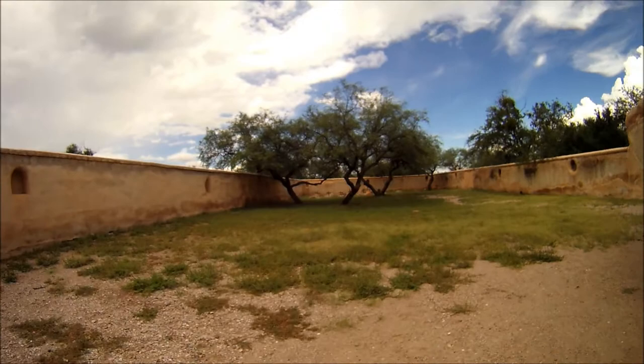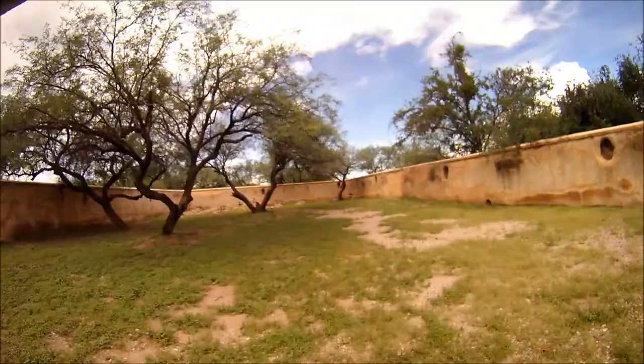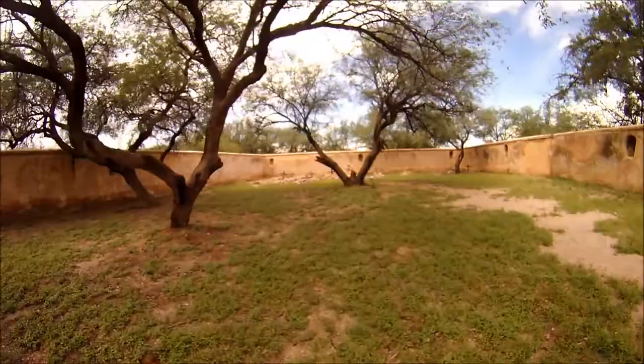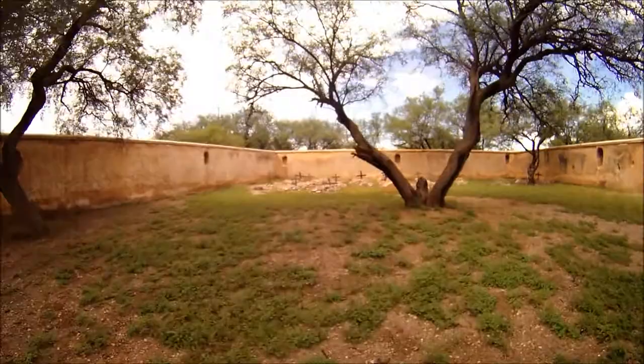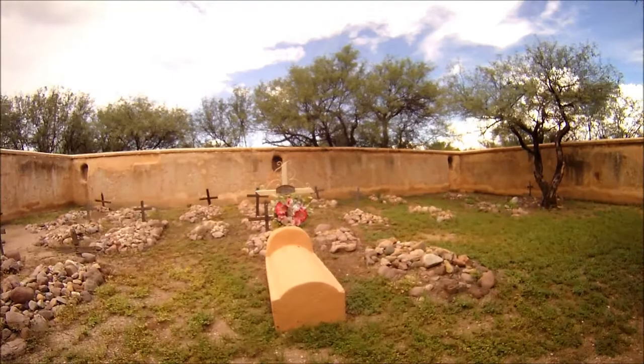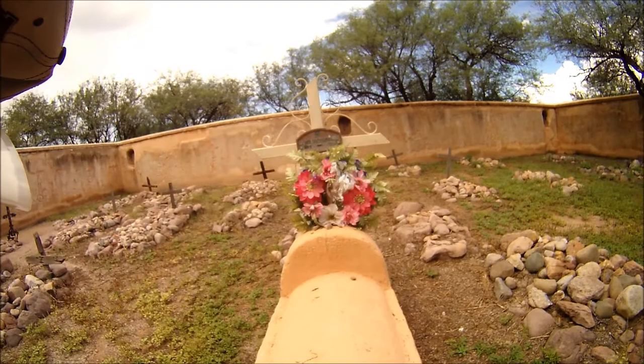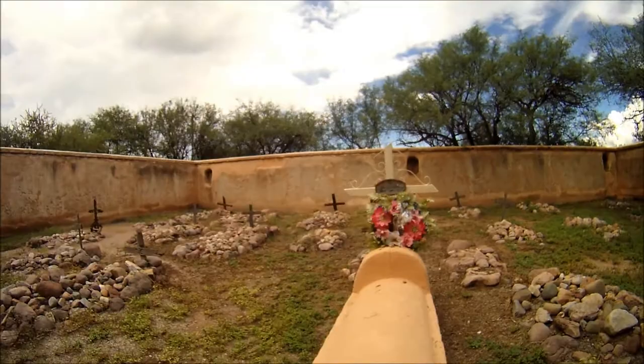There's no real inscriptions on any of the headstones. I do see what looks like a grave for a small child that's still being observed. See if there's a name on it. It was a little baby, Juanita Alegria, 1915 to 1916. All the other graves seem to be unmarked.